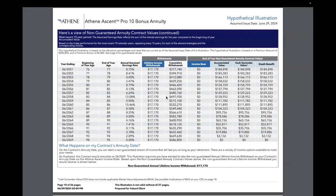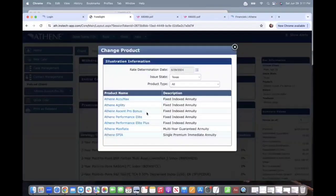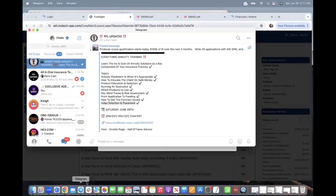And that's pretty much how it works. It's pretty straightforward as far as the products. You have your accumulation products, you know. You have your super accumulation product, the AccuMax, which is like a no-brainer proposal. The Athene Agility, the contractual guarantees, the Ascent Pro 10, the Performance Elites. And that's pretty much what it is. And you want to identify your client's risk. You guys just had a product training, so that's how you choose products. And you guys can always ask me as well.